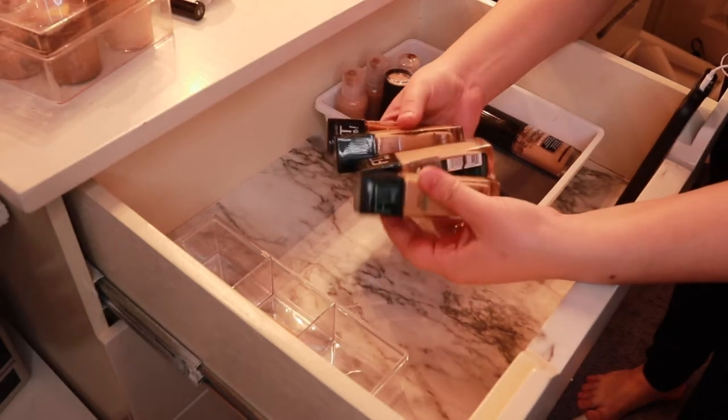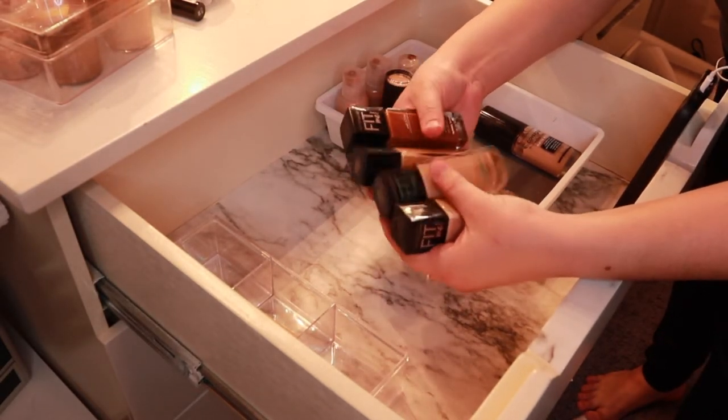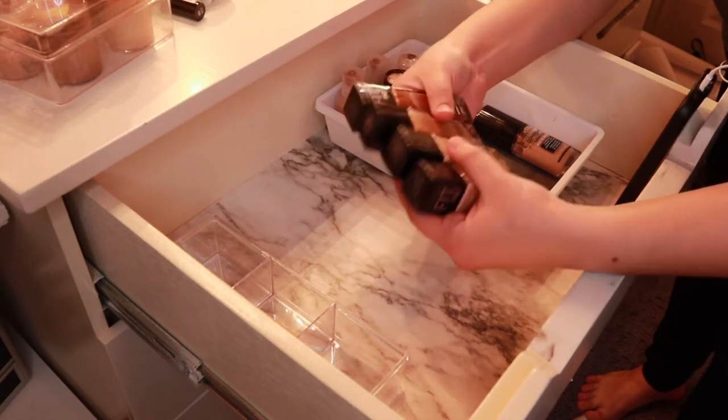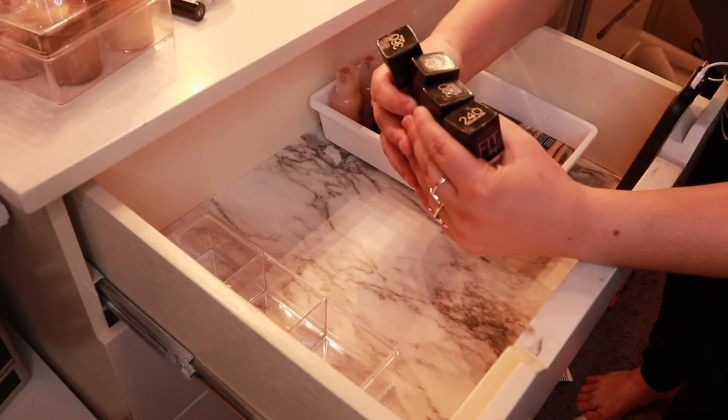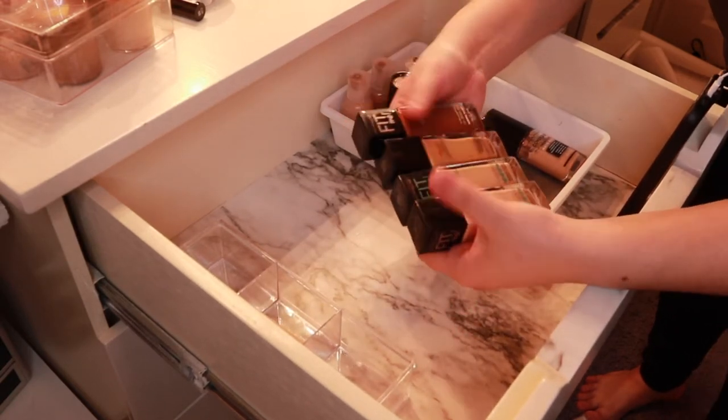These are the Fit Me foundations that I use on literally everybody. So these are the shades I have right now. And I just mix them and yeah. So I have 240, 220, 235, and 360. So yeah.